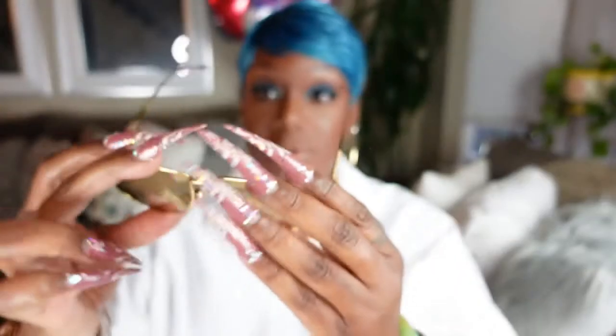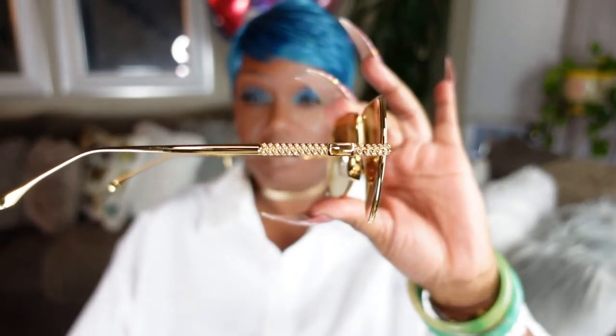And these are the Fendi oversized aviator sunglasses with gold frame and Swarovski crystal embellishment on the arms. So I'm not sure if my camera is picking that up, but there's crystals embedded in the arms of this pair. Okay, and these are just pretty much gold. Okay, these are very nice, like super nice. And this is what they look like on. And again, this is the Fendi oversized aviator sunglasses with the crystal embellishment on the arms.